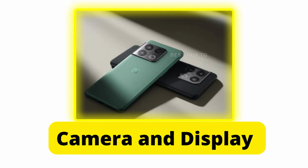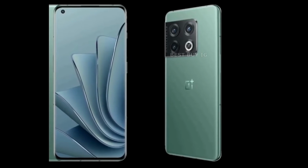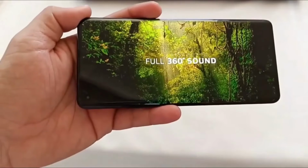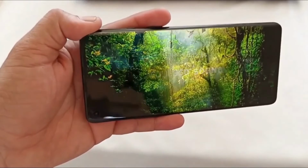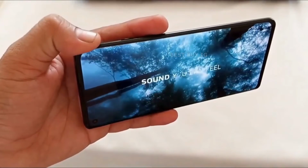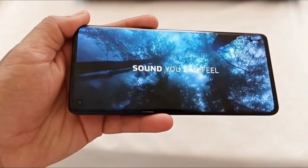Camera and display. Corning Gorilla Glass Victus protects the OnePlus 10 Pro's huge 6.7-inch bezel-less front screen from accidental fall. The device's AMOLED screen, with a pixel density of 526 ppi and a resolution of 1440 x 3216 pixels, pledges appealing images. It also has a 20:9 aspect ratio and a 120 Hz refresh rate.